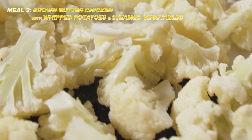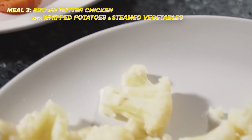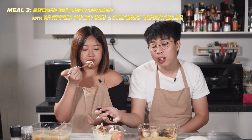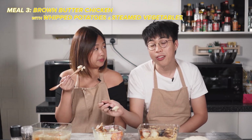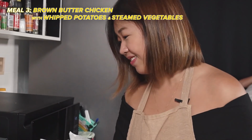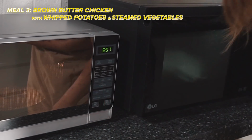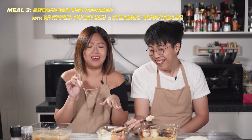This is one of my favourite hacks today also. Don't need to steam and boil stuff. You just put it in the microwave for 7 minutes with tissue paper on top. That's it. Yeah, but I got to know that 7 minutes is for cauliflower. If you do carrots or broccoli, it might be lower. So just experiment, go on 2, go on 3. Then maybe just try to see how cooked it is. The most tedious component of the entire day today.